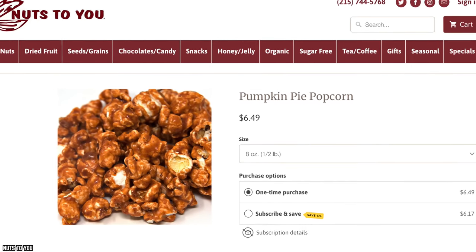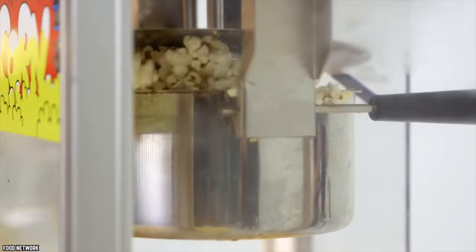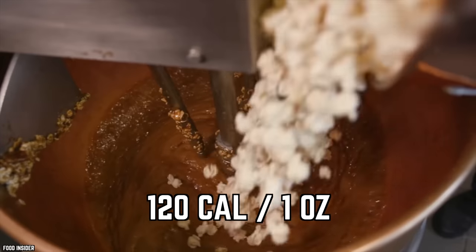Nuts2U.com sells a pumpkin pie crunch popcorn. Popcorn is gluten-free and low in calories, but the flavoring used in this version raises the calorie count to about 120 calories for a 1-ounce serving.